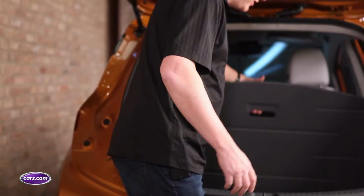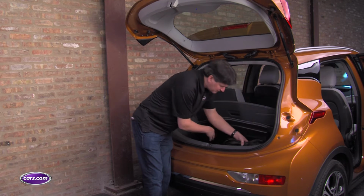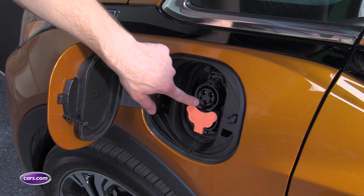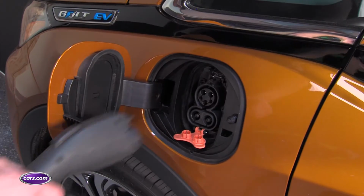That brings us to an important aspect, which is electric cars need to be charged. And one way they can be charged is with a supplied cable. For charging, the Bolt has a standard connection called J1772. Looks like this on one end. It's used by all EVs except Tesla. And it goes in here.